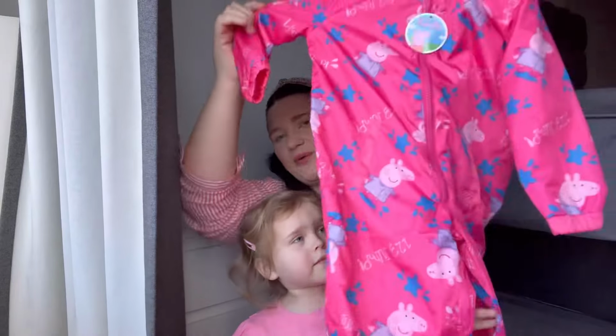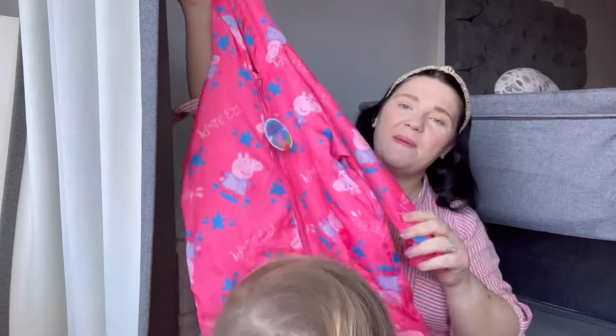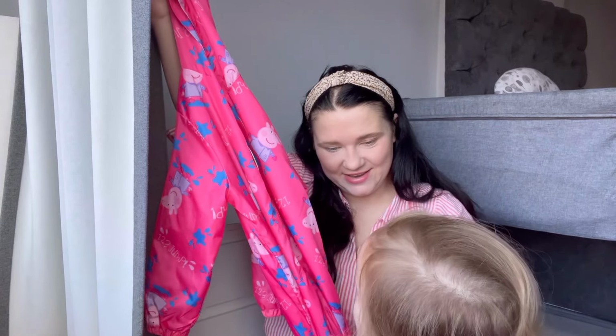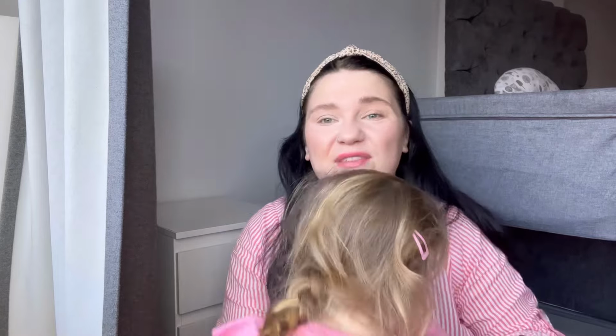We picked up this little Peppa Pig all-in-one rain suit because Holly has one for nursery, and she's been at nursery now for probably about a year and it's gotten too small for her. I picked this up and it was £10, and obviously there's Peppa Pig on it. Do you like it? Want to try it on? That was £10. I thought that was a bargain because the one I got for her before was like £30, I think.